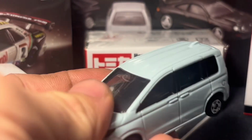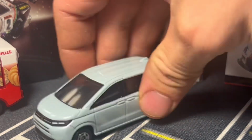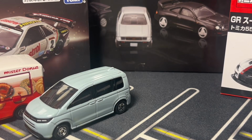But there is the Freed, and take a look at the suspension. That's some good suspension. I'm glad it's still got suspension. If they did not have suspension without the moving parts, it would be terrible. But I can live without the moving parts, just don't take the suspension away, because the suspension's the big charm factor here.